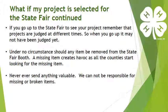Okay, also never send anything valuable up to the state fair or the Boonville Fair. We cannot be responsible for missing or broken items. So don't send anything that you have sentimental attachment to or has great monetary value. We cannot be responsible for these things.